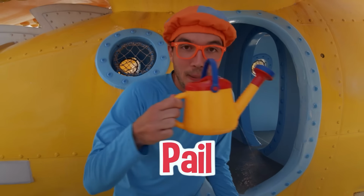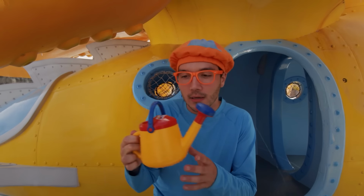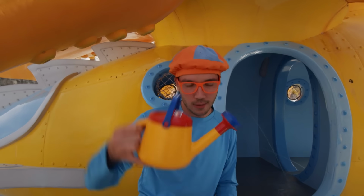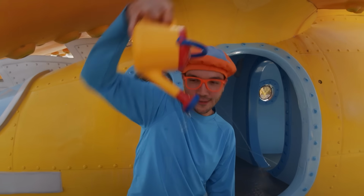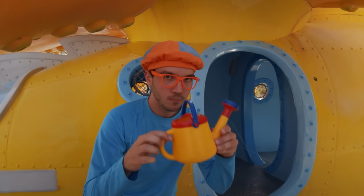Look, it's a pail. A watering can or a watering pail. Yeah, if you have any plants and you want to keep them nice and healthy and strong, you just give them a little water. Do you think this will sink or float? Okay, let's see.